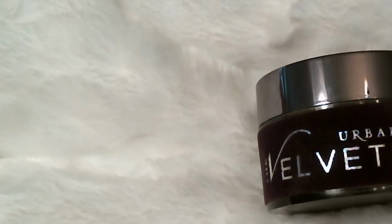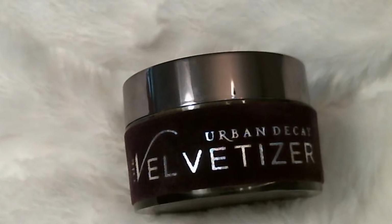And my last gotta have it for the month of August is also something new to me recently in the month of August, but I've been using it ever since I got it. I think I've had this a week. Every single day I have used this. This is the Urban Decay Velvetizer. This has been hyped up so much over YouTube and social media, and the hype is real, people.